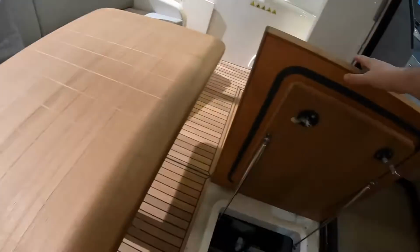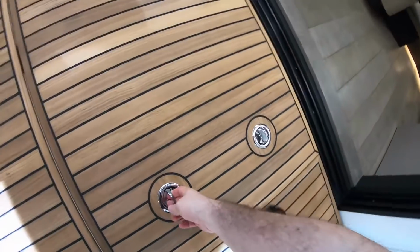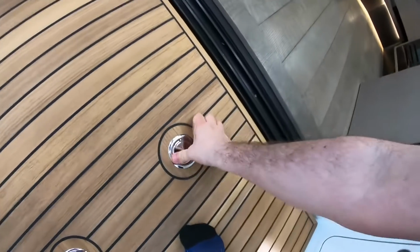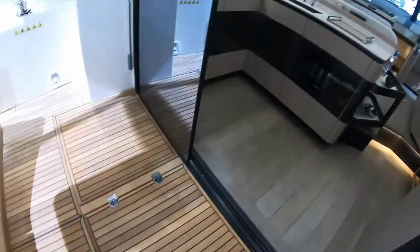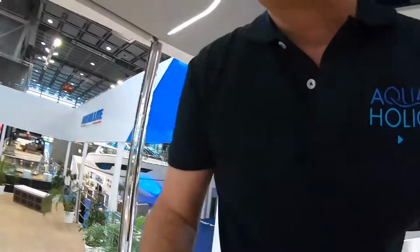There we go. Drop that fellow back down. And I think we'll finish up on the aft seat. So that is it. That is the Absolute 47. I think it's a very interesting boat, some nice ideas on that, and well worth having a look at.